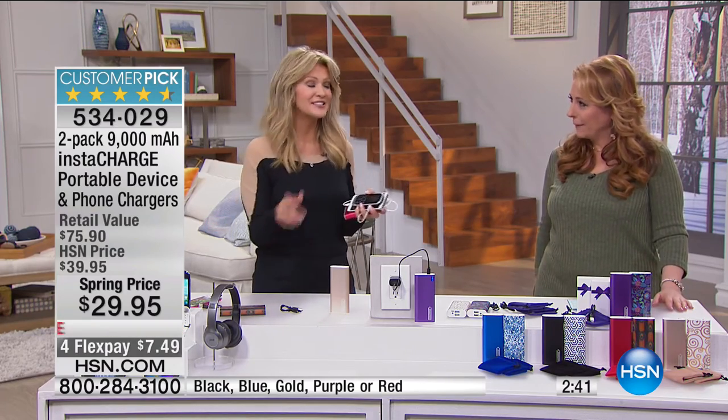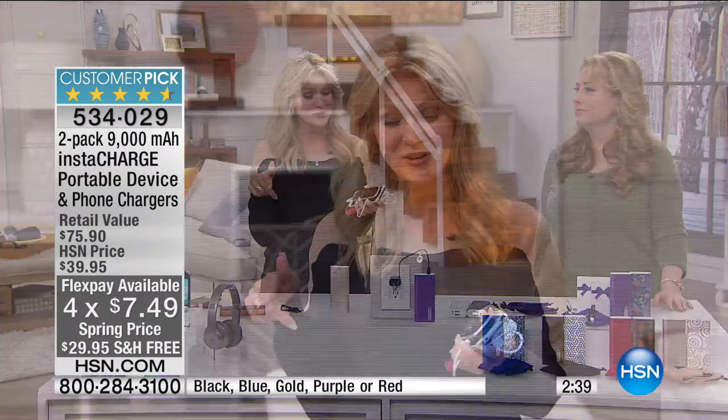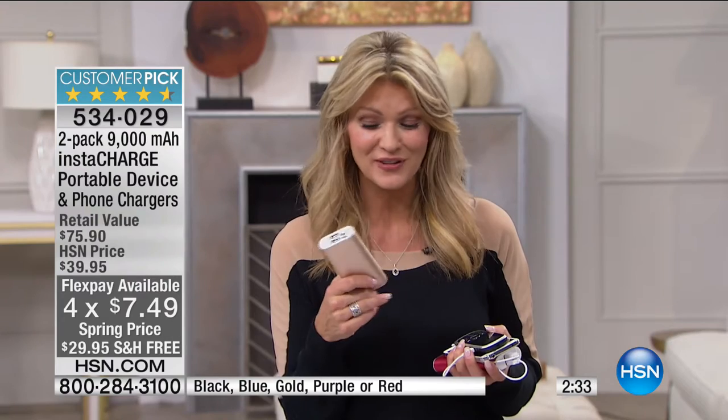So what's great about it is it's also functional and fashionable because it's not just cute. It is intelligent. You're now going to have the ability to charge not one, but two different devices. And if you're just tuning in, what is this little pretty gold thing in my hand? It is a charger. It's a battery for your battery. And it is one of the most ingenious designs.